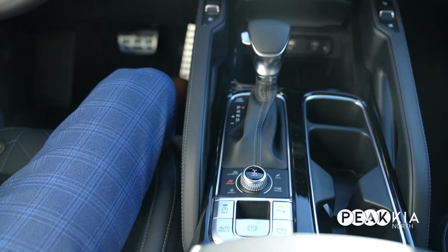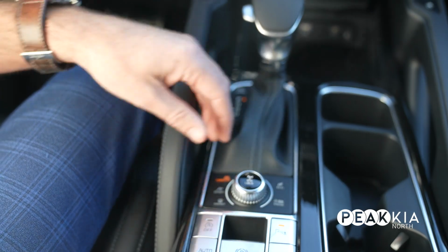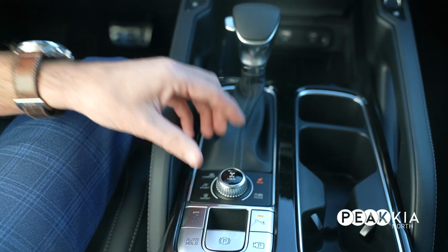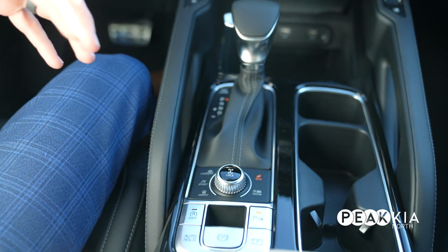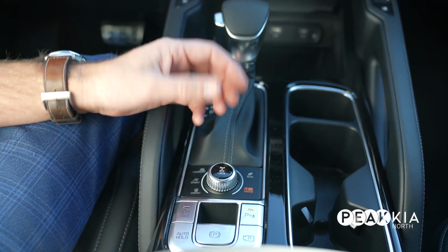I tell all my clients, if you're in the hilly areas, in the mountains, always drive in Sport. Comfort's going to be an in-between shift point. I don't think there's really any reason to use Comfort. And Eco is going to have a very low shift point, but it's supposed to give you the best gas mileage. And then if it's snowing, put it in Snow.